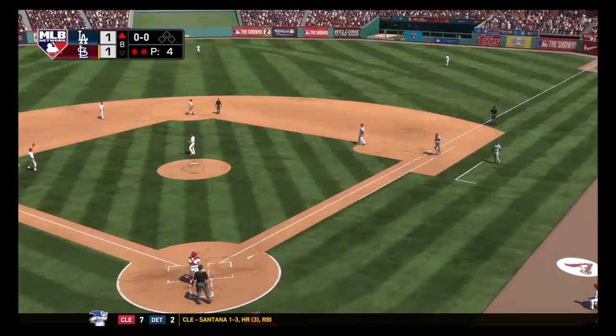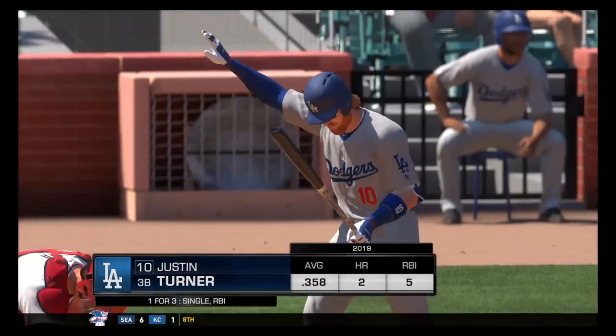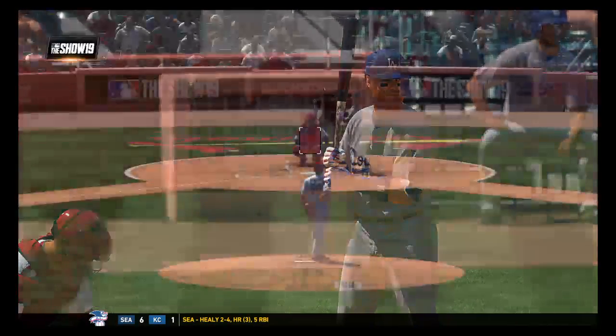Now batting, third baseman, Justin Turner. So the bases are empty now after the double play, and standing in is the veteran third baseman, Justin Turner.